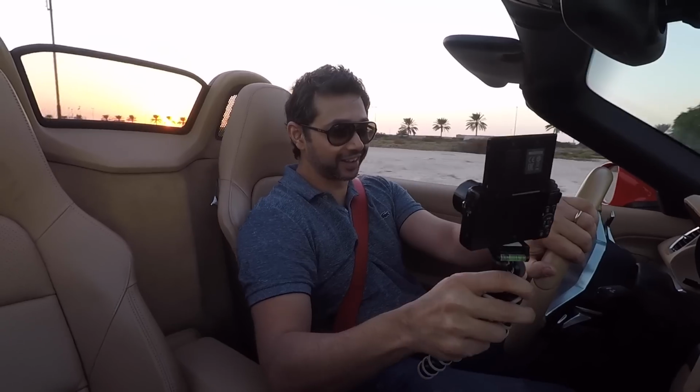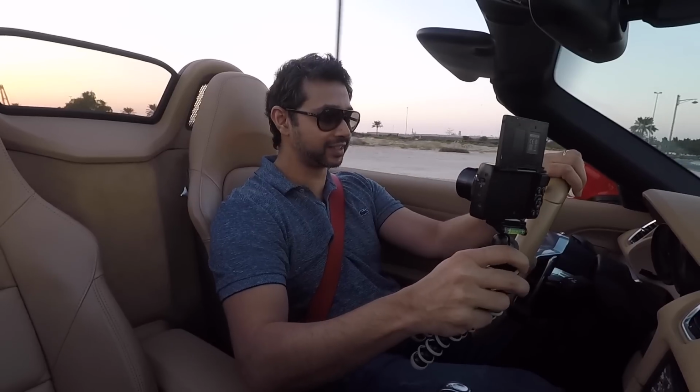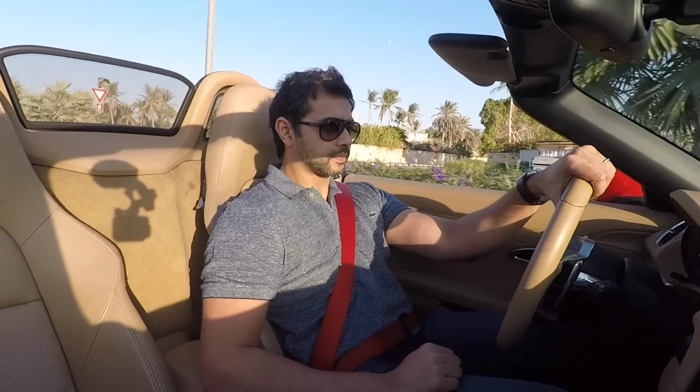Oh man, with the roof down, it just sounds so good. Oh, it goes around bends really nice. So handling is absolutely beautiful, and even though this is a sports car, the way the car handles bumps is extremely good.